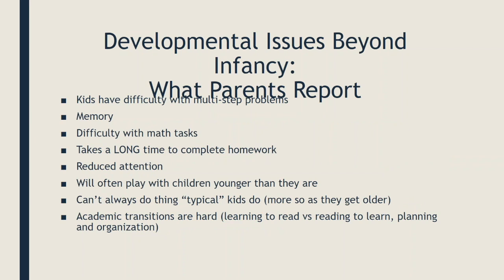And then in regards to developmental issues beyond infancy, these are some things that parents have reported. So a lot of their kids have difficulty with multi-step problems. Memory is a big issue. Difficulty with math tasks. Homework takes an inordinately long time to complete. Reduced attention. My 11-year-old nephew, these kind of all apply to him. It's a struggle for him. Some of them will play with children who are a bit younger than they are, because they might relate to them more on an emotional level. They can't always do the things that typical kids can do.